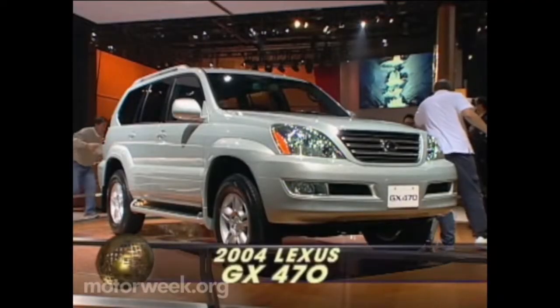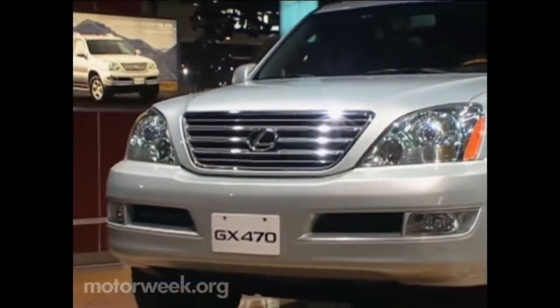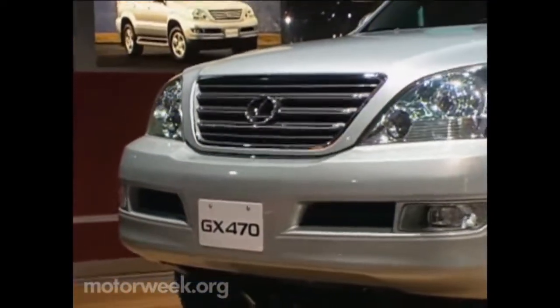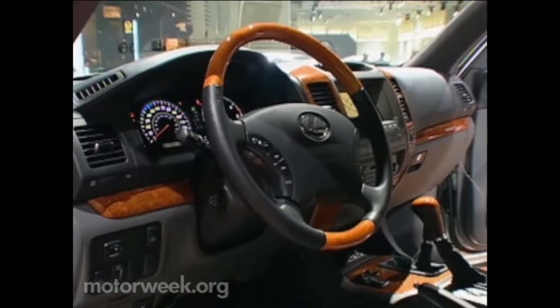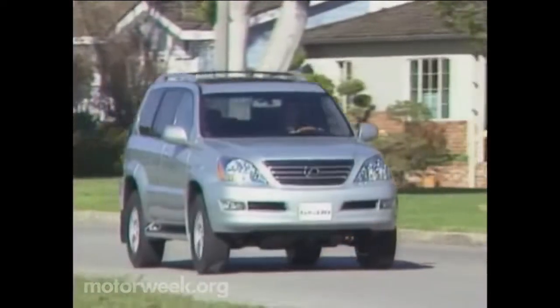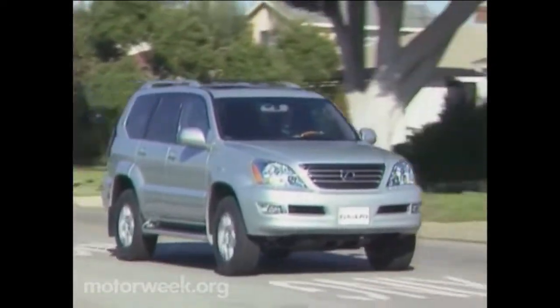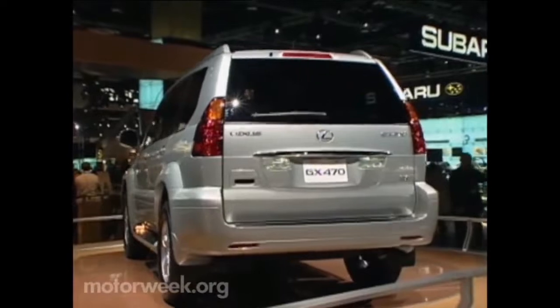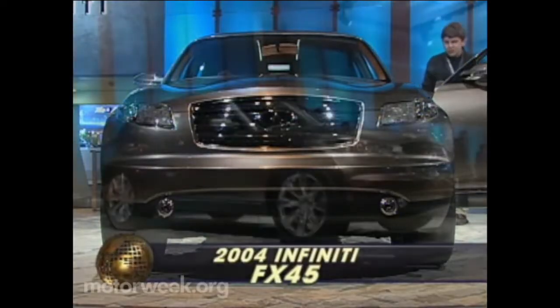January 2003 will see the arrival of the imported GX470, one of many premium-priced SUVs unveiled at the show. Using a new body-on-frame, the V8-powered GX470 puts 8 seats in an SUV sized between the RX300 and the LX470. Mechanics include full-time four-wheel drive, variable ride height, and downhill assist control that automatically applies the brakes to slow descents. The Lexus will do battle with this 2004 Infiniti FX45.